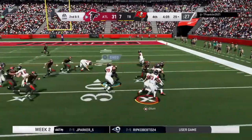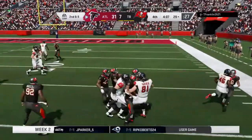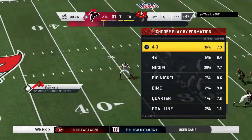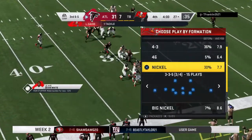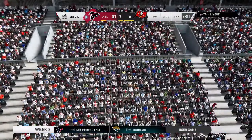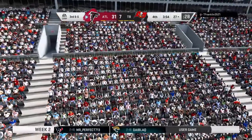On second down now, it's Elliott. And only able to muster a couple down to about the 27. Bottom line, they want to keep this clock rolling, so they'll take that one right there. They just want to keep falling forward, and they won't put the onus on the big fellas up front in order to bring this one home.